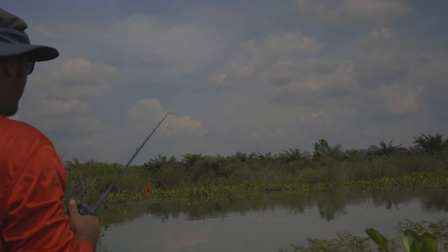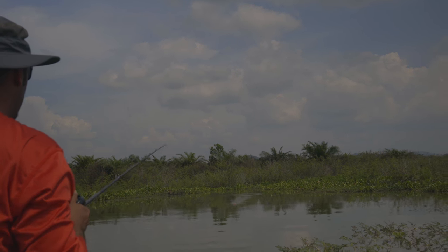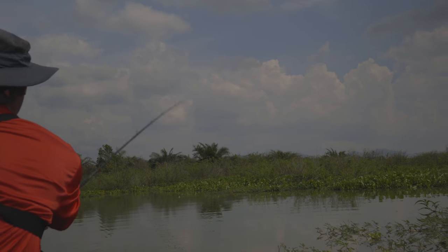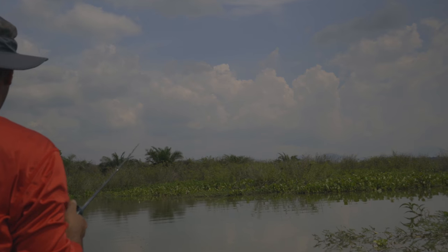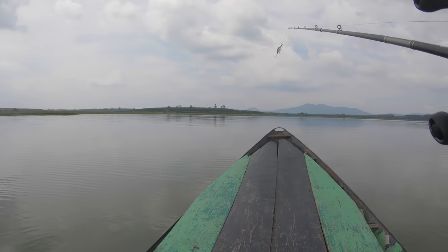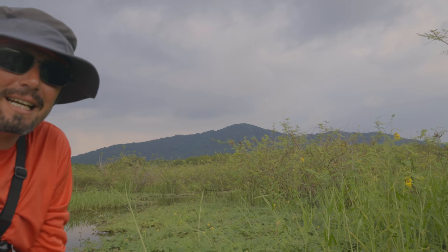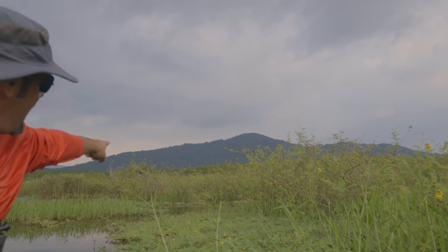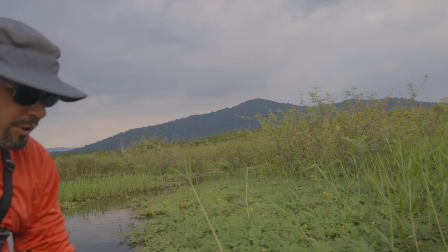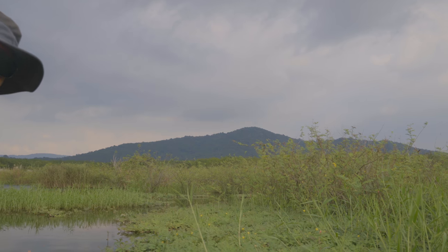Can't say I was really expecting that, but. Come back to the exact same place that we started at this morning with that first cast that caught a fish just right over there. It's just after 4 o'clock now, so we should be coming up to the perfect time for fishing. Spend the rest of the day here and hopefully we can catch a few more.